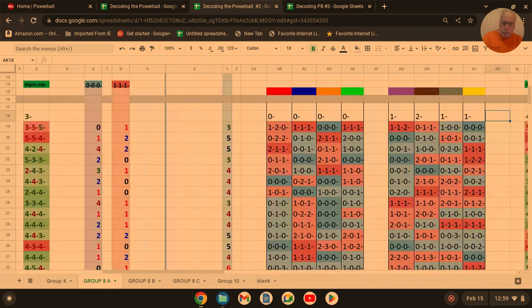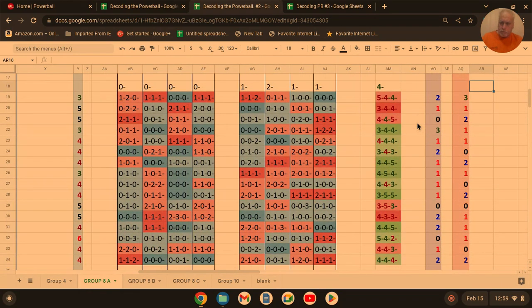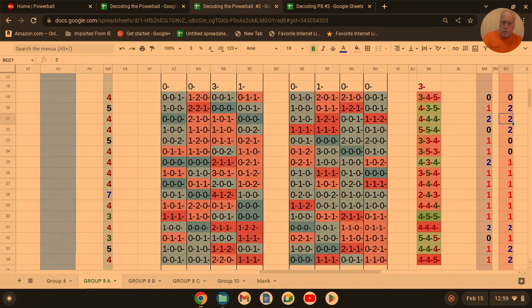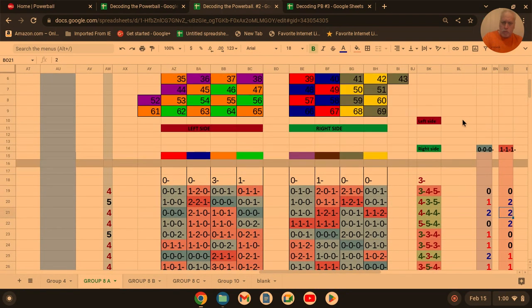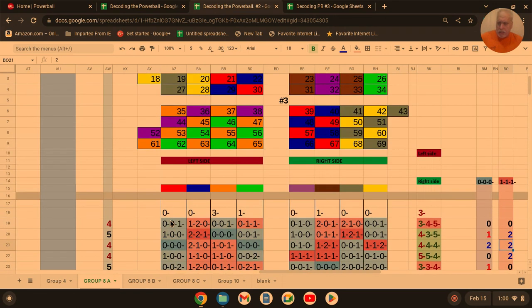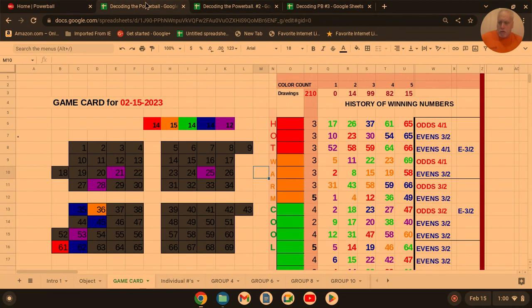Now here I only have 3 option cards as well. And I kind of like this red to have a hit to it. So I'm going to mark it with a red. I think the 21 is still left on the board. It is, so I like this 21.